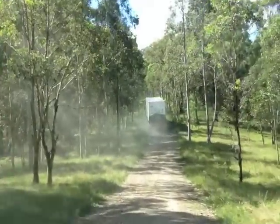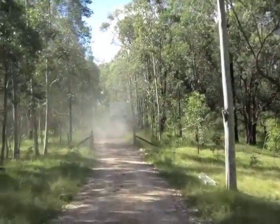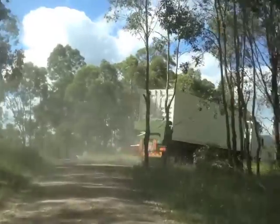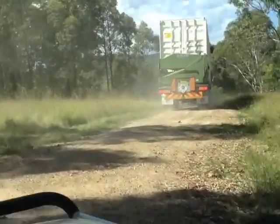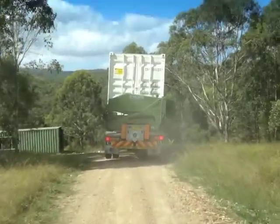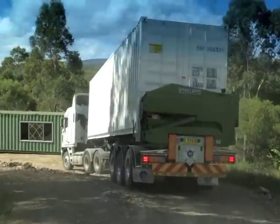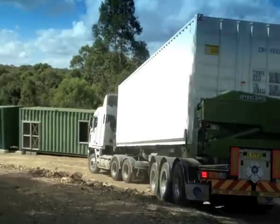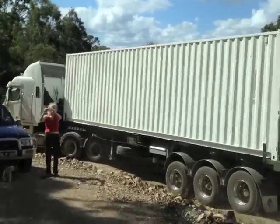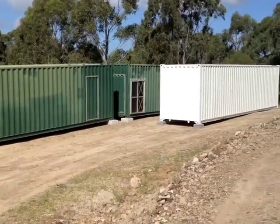I tried following in the ute and I had to floor it to catch up with him as he was taking a run up at the next hill. All three are now in place and we're all set to move in. We're really happy.